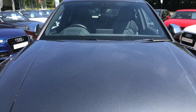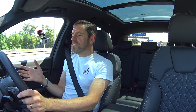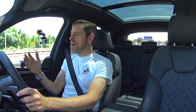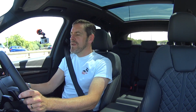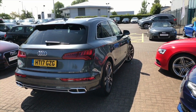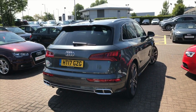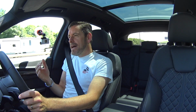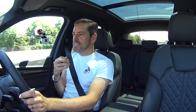So I want to get this car on a twisty bit of B-road though, because much as it's amazing cruising and it's so comfy and quiet, I'm cruising along at 70 miles an hour on a motorway. For me, what I want to know is what it's like when it gets to the twisty stuff, because it's that mix of practicality. It's a big old car in here, 5 big seats, nice big boot, but it's got that sportiness and that higher stance of an SUV, and I find that quite interesting. So let's go and find us some twisty roads.